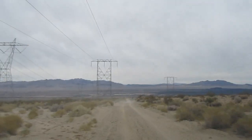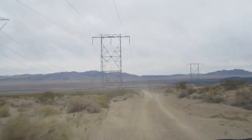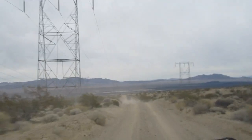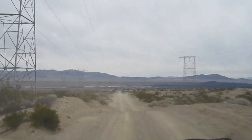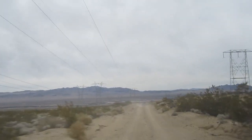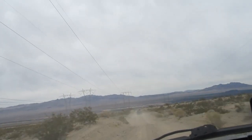Back there, we had snow-capped mountains. And they say the desert, oh, it's all the same. No, there's a lot of differences, especially if you go on these roads. But this is a great little adventure. My Cat Daddy asked me to set it up, so I did.